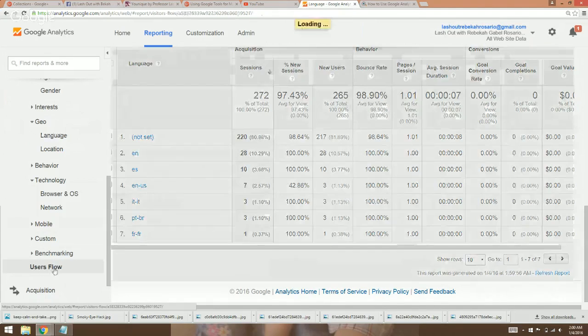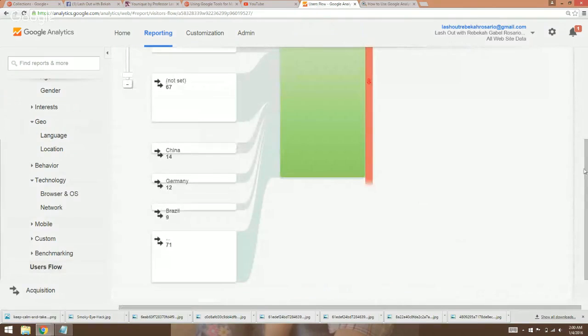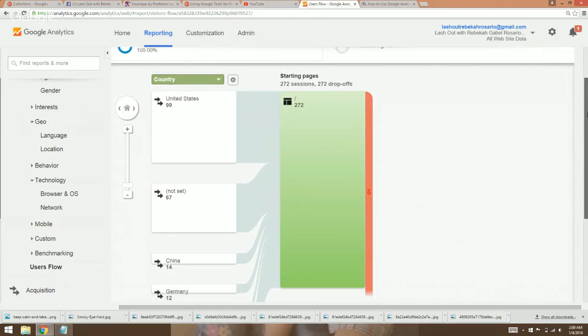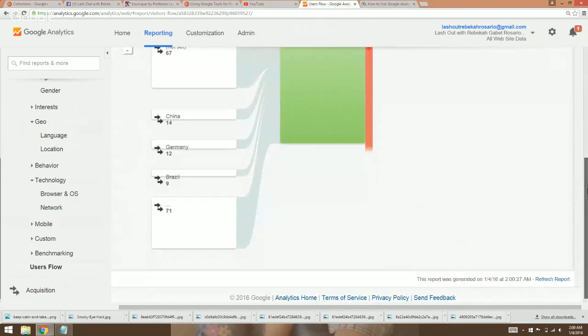One of the ones I really like is the users flow. So if you click on users flow, you can see where they are going throughout your website. Again, it's very interactive, so you can click and see lots of things.